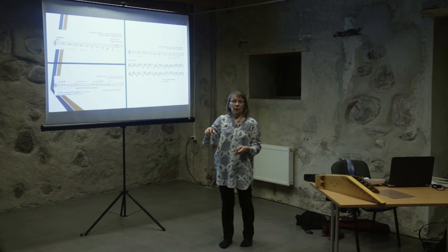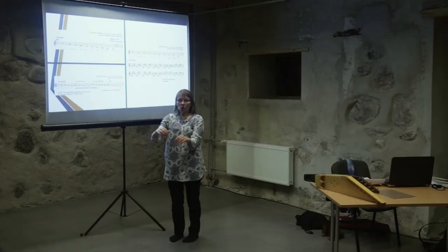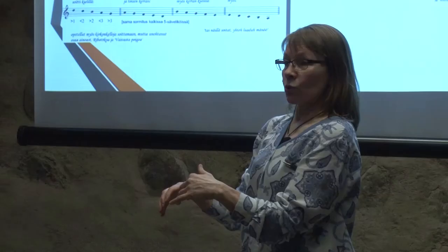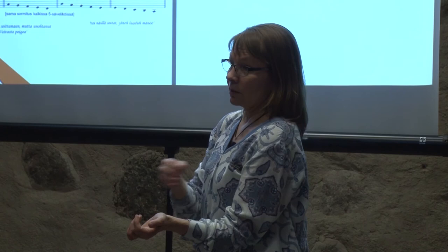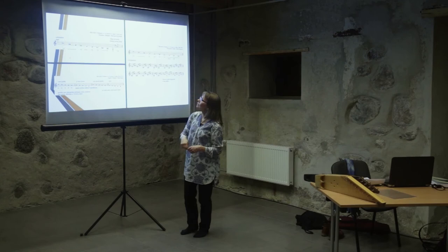Yeah, okay. And then there was this old man, Fetja Happo, in Suojärvi in 1917. He had also a bigger kantele, but he only used five strings at the time. He never used more than five strings. But then he changed the hand position to get different scales. And he continued the same tune on a different position with a different scale. You get it? Okay.